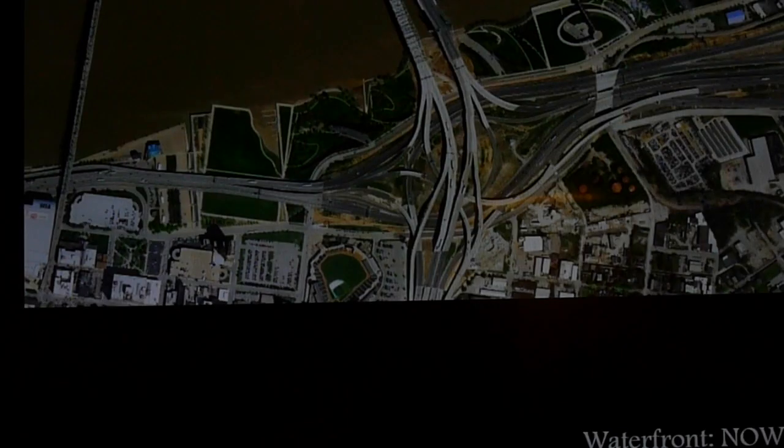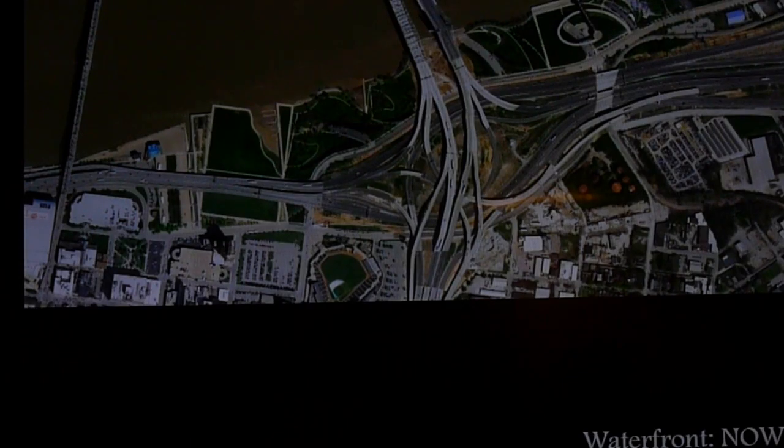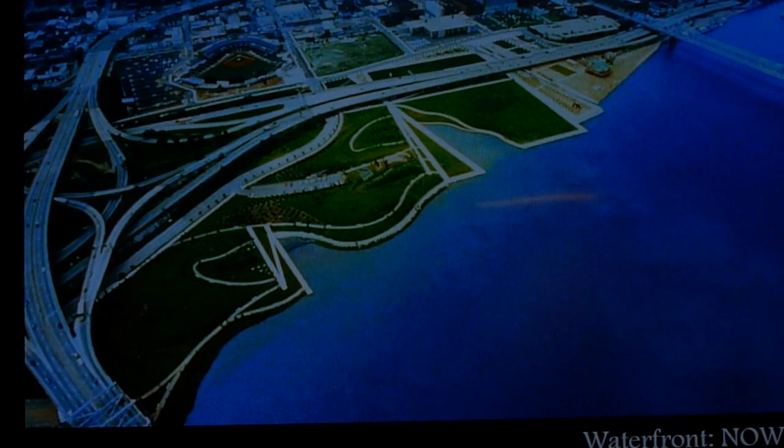This is our waterfront down at the wharf area on the Ohio River, looking down on the interstate there, Spaghetti Junction. That's what it looks like today. You can see it used to be very industrial. Now we have this beautiful green lawn area on the waterfront. Here's another view of the industrial waterfront, this would have been in the 1960s, about 60-some odd years ago. And that's what it looks like today. It looks like a big green welcoming mat.